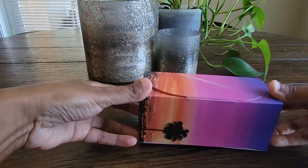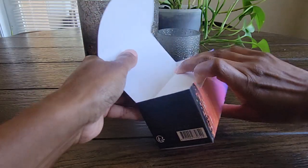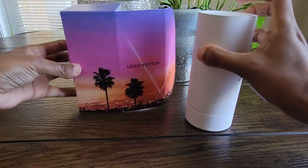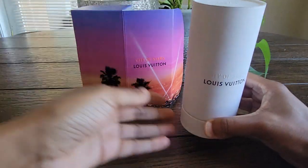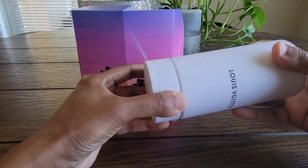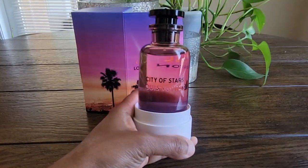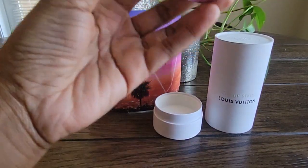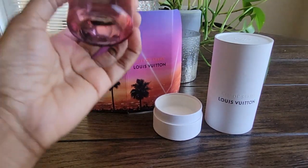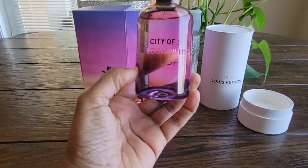So the box has this little flap on the side, and then you pop that open, and then inside the box, it is still in yet another container. So I think this is like the case that I've seen a lot of their items come in. It's a really sturdy material. I'm sure it's some type of cardboard, but it feels really sturdy. Like if you put your fragrance in here, it will protect it from damage. And it's nestled in here. And I got the 100 ml bottle. I believe they also have a 200 ml bottle, and that just seemed like too much fragrance for me.